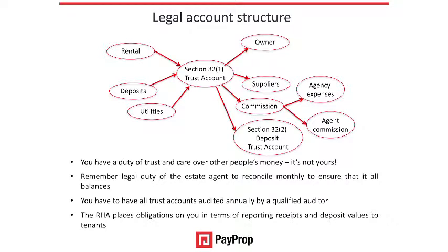You've also got the obligation to reconcile this trust account every 30 days and then to audit it, as the gentleman said yesterday.